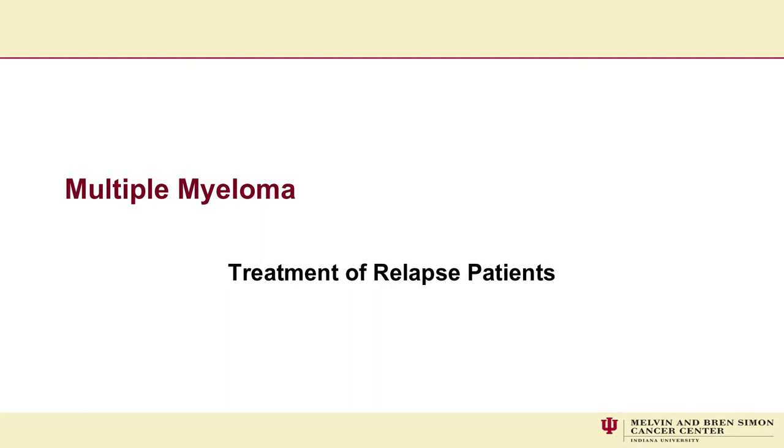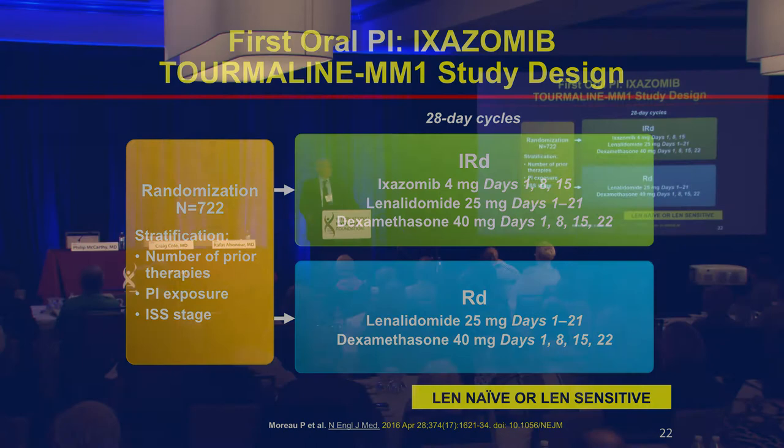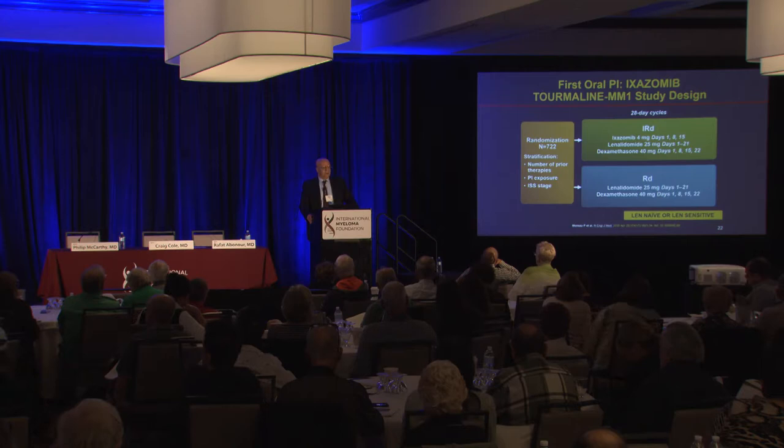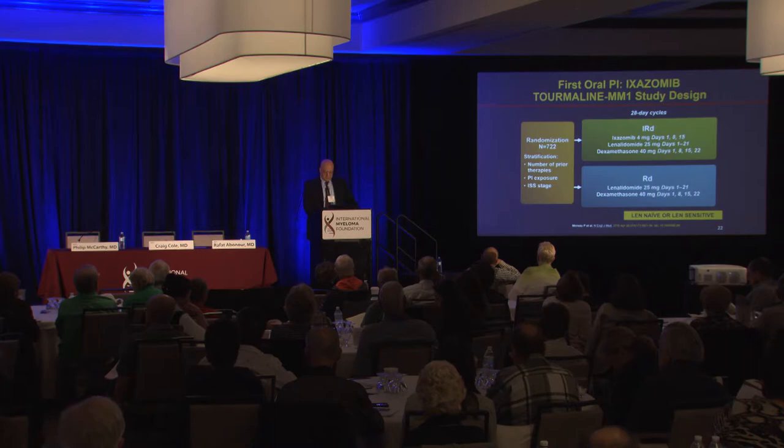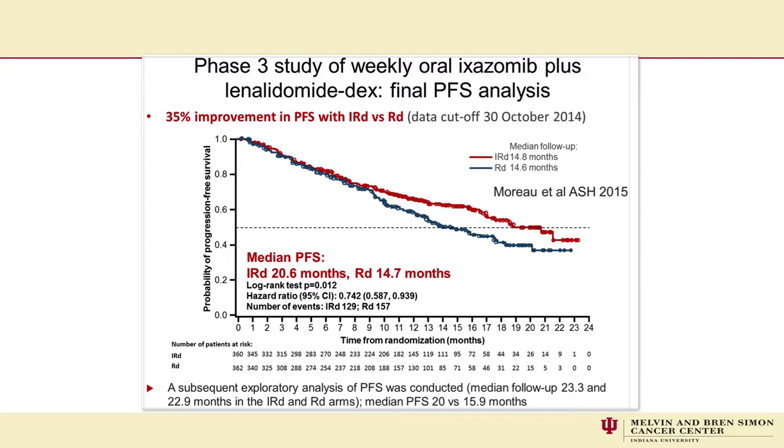Is there anything, for example, can we still use the combinations in the relapse setting? This is an example of a trial that looked at relapse patients. In the old days and around the world, Rev-Dex is the combination that was used. Can we add ixazomib to this combination and see if we can improve it? So this is the IRD, Ninlaro Revlimid Dex, compared to Revlimid Dex. What you can see here is that more patients responded when you use the three-drug regimen compared to the two-drug regimen, and the toxicity was about the same. No significant difference between the two arms, and this is just showing that the survival is better in this combination.